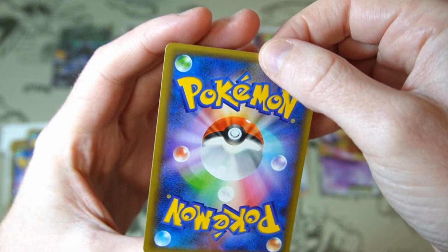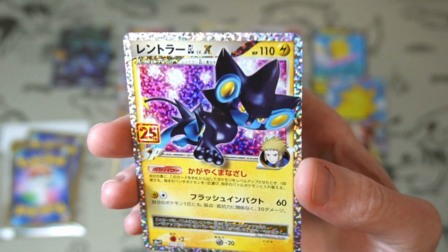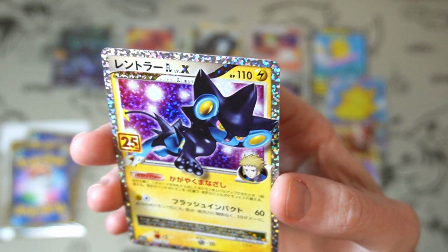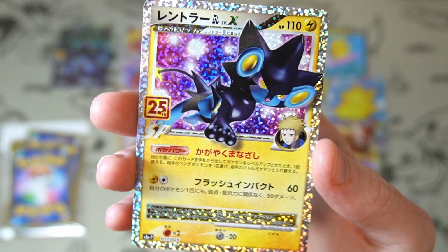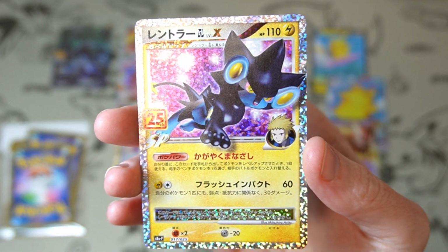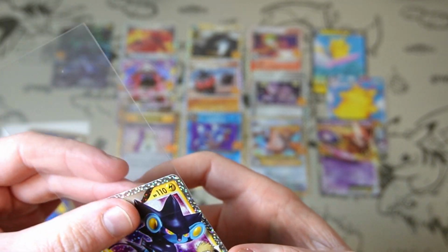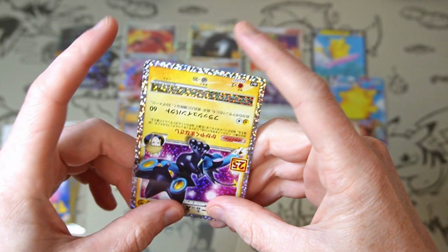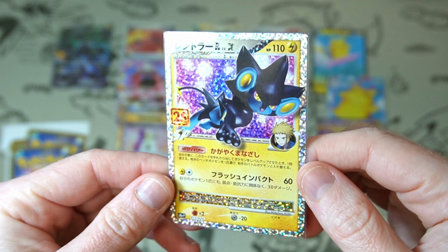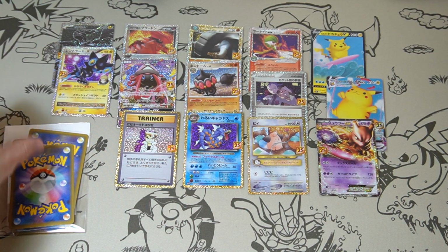438 yen. Luxray, level X. I was going to say level GL, level X. It's a cool looking one, but again, it's another cheaper one that you probably don't want to be pulling out of your packs. There's really maybe 5 or 6 that are the really good ones that you would like to get. And if you pulled that, you would be laughing. But the rest, probably just better off to buy them. They're not particularly expensive at this stage, at least anyway.